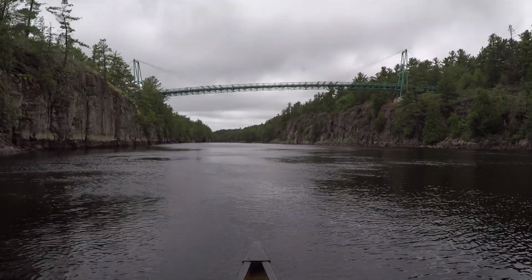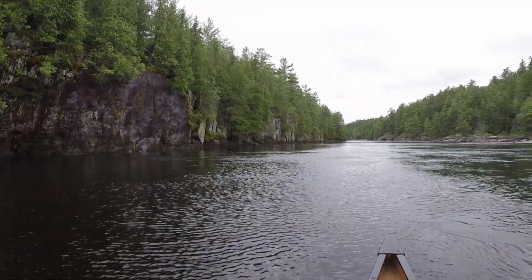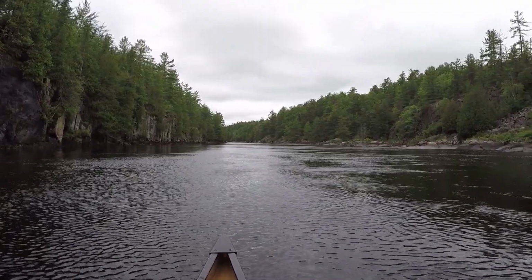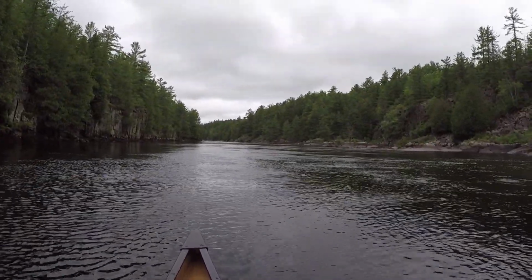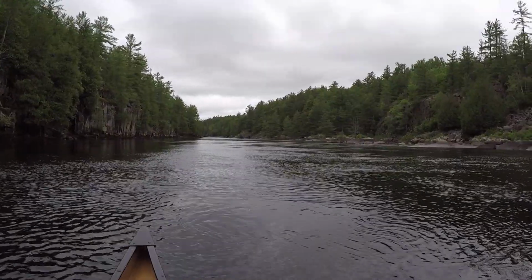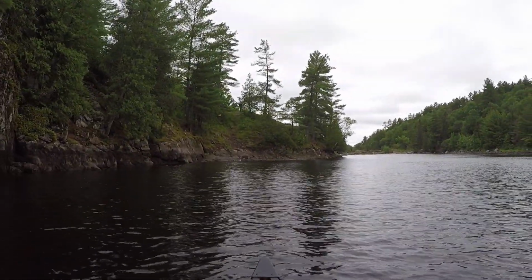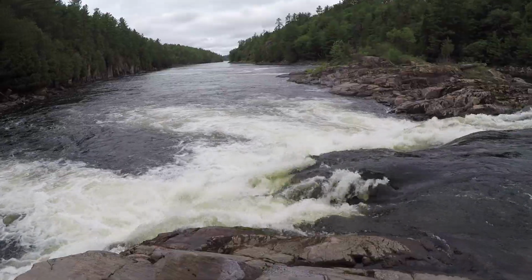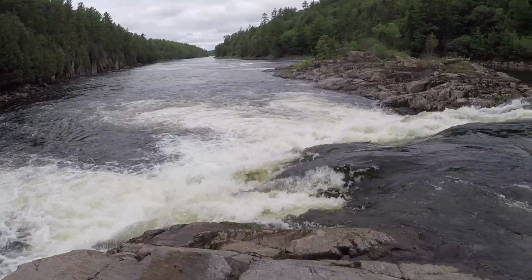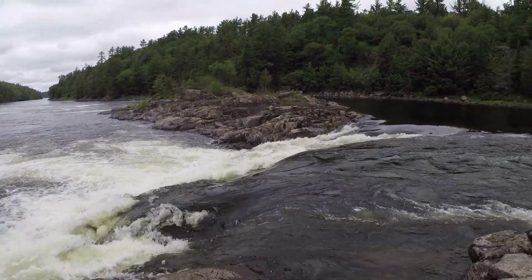And Recollet Falls is not too much further ahead. We are just cruising along now. The current's really picking up. Lots of turbulence coming underneath. This is the top of Recollet Falls. Portage is straight ahead, and the falls are just there. This is Recollet Falls. I don't think we'll be running this one.